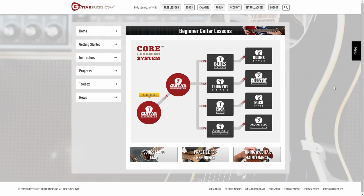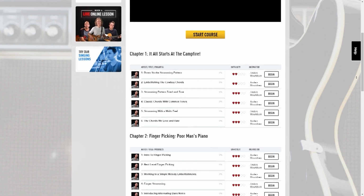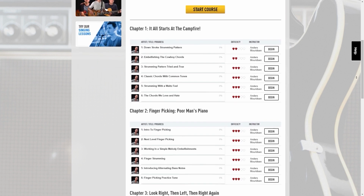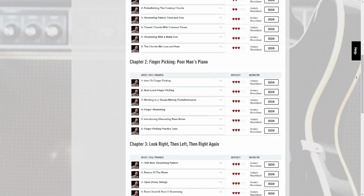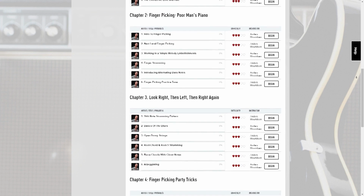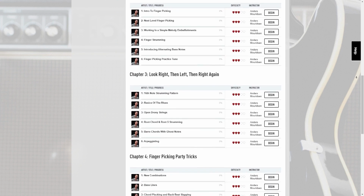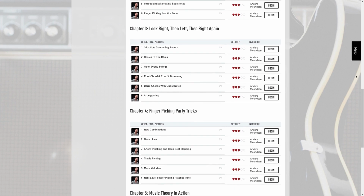Next, as I have mentioned before, there are specific lessons right here that you can try depending on your playing style. All of these follow the same format, so let's open just one, the level 1 acoustic style. For this, we have 6 chapters that vary from 4 to 6 lessons each. As you can see, they follow the same format as that of the fundamentals, but they are not focusing on teaching you these fundamentals, but how you can apply them to your playing style. This is the exact reason why I suggested finishing the fundamentals before you go to the specific lessons.